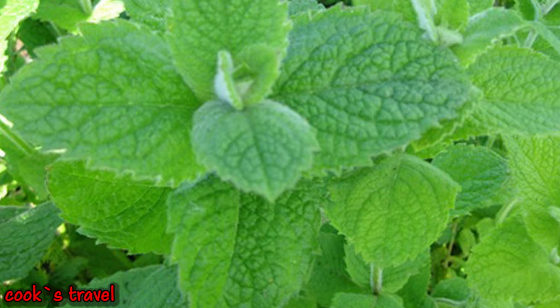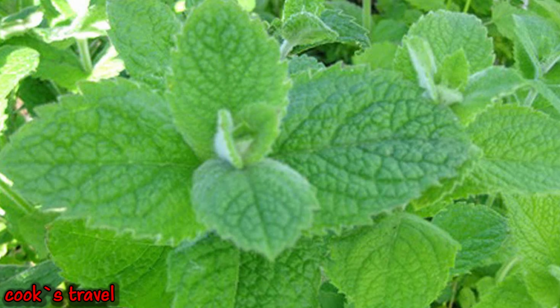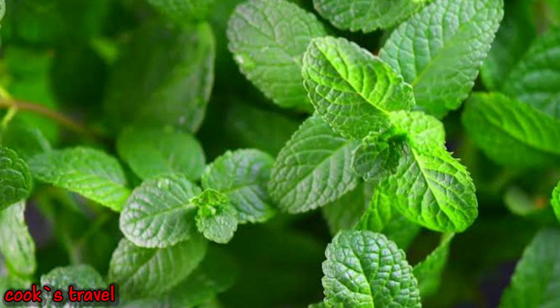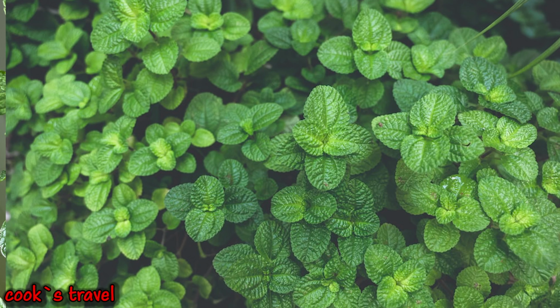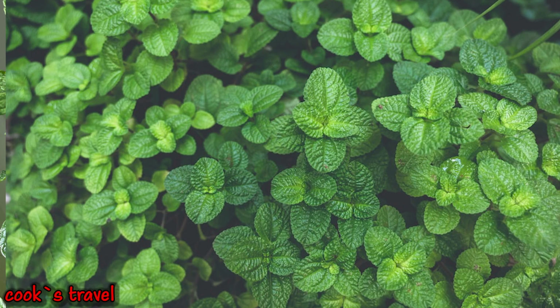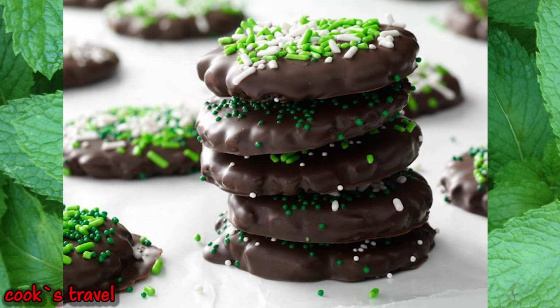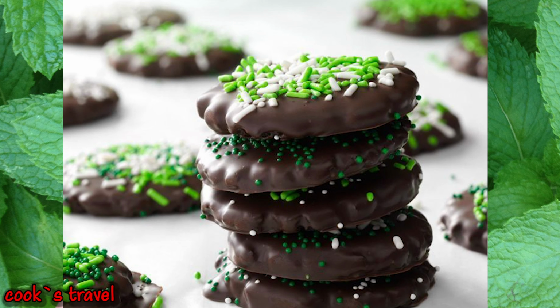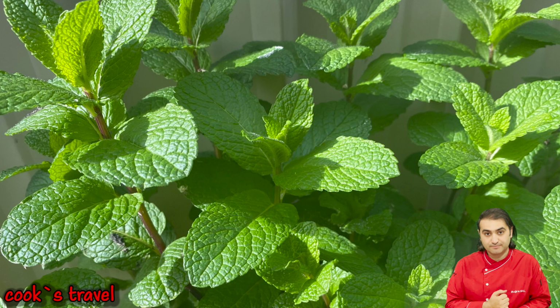The leaves have a fresh, aromatic, sweet flavor with a cool aftertaste, and are used in teas, beverages, jellies, syrup, candies, and even ice cream. I like mint chocolate. It's very tasty too. It's been popular in Mediterranean culture and especially Indian cuisine. They usually use it for salads and some curries, even for garnish.